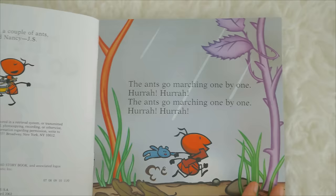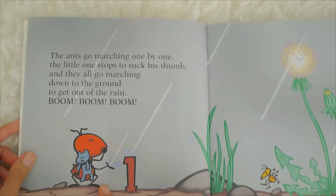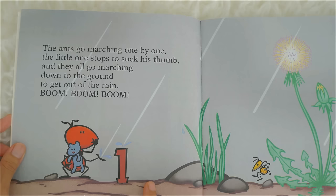Let's sing it! The ants go marching one by one, hurrah! Hurrah! The ants go marching one by one, hurrah! Hurrah! The ants go marching one by one, the little one stops to suck his thumb. Ooh, look at that! He's sucking his thumb! And they all go marching down to the ground to get out of the rain. Boom, boom, boom!